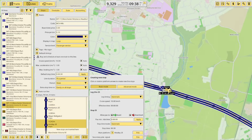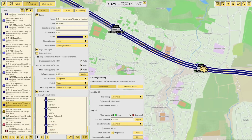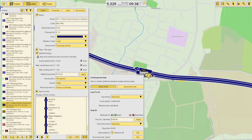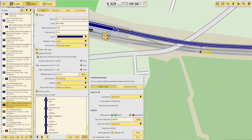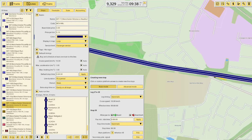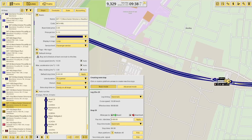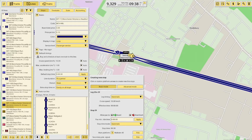Hindley. Daisy Hill. Hag Fold. Habergham. There is actually a way to use the other Walton platform, so that could be interesting for one of these services, maybe, to do that. I forgot about the crossover points. Cool. Moorside. Swinton.